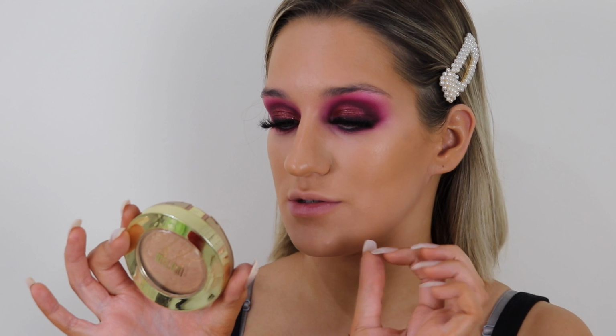Is it Milani? Milani? I think that's how we pronounce it. I'm really bad with pronouncing names. Milani, Dolce? Don't know. Like I said, I don't know how to pronounce stuff. Baked bronzer. I'm going to trust this to make it look really nice for me.